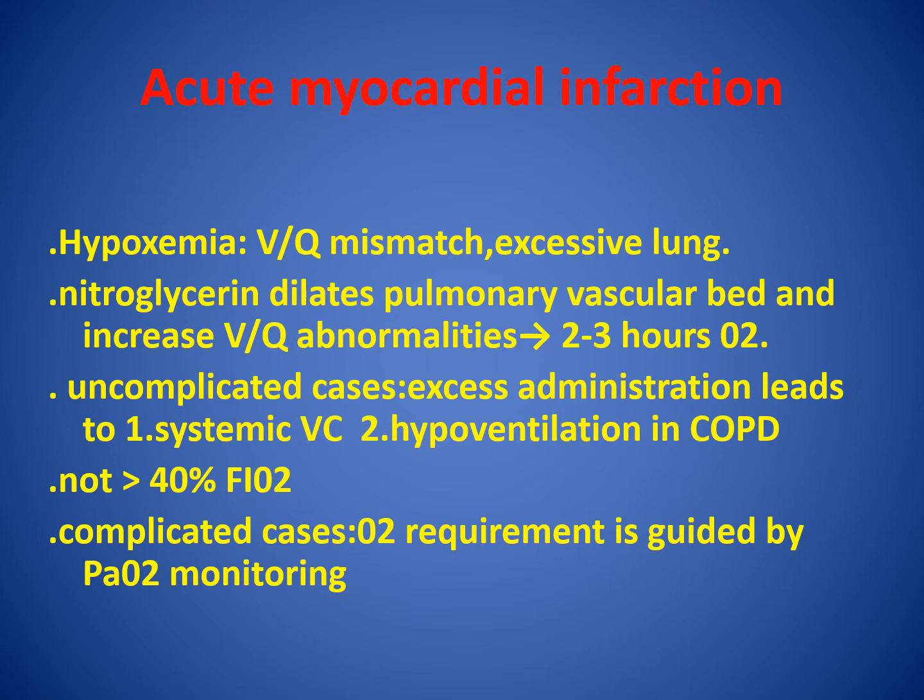For uncomplicated cases of myocardial infarction, excessive administration of oxygen will lead to systemic vasoconstriction and maybe hypoventilation in COPD patients. So, it's not advised to give more than 40% inspired fraction of oxygen. However, in complicated cases of myocardial infarction, for example, by heart failure, oxygen requirement is guided by the arterial pressure of oxygen monitoring.